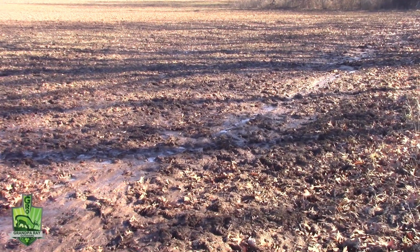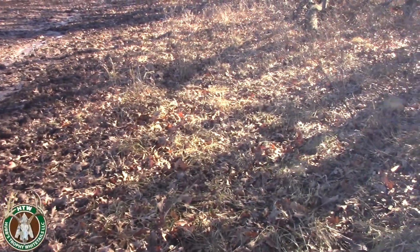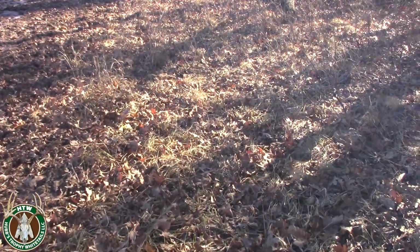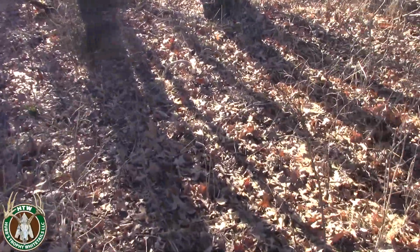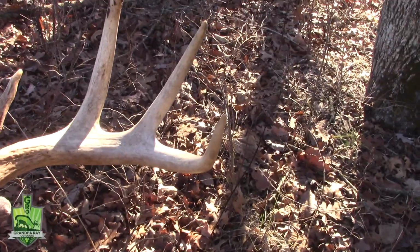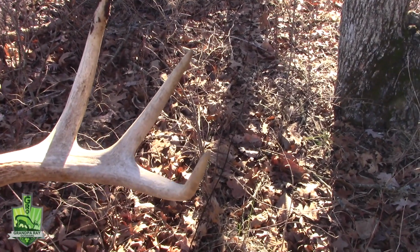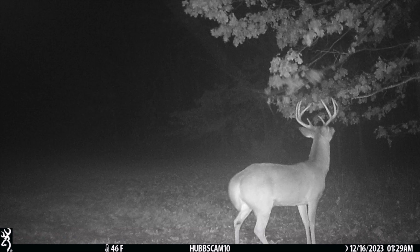Well guys, still January the 29th, and I'm still looking for the other side to that nice 5-point. And I'm still in the general area, just walking around here looking, and I found another trail, and right at the mouth of the trail I can see a shed. So boy, I'm hoping it's the other side. Can't tell yet. That's a nice size shed. Oh boy, oh my, that's a nice left side. And if I'm right, and I think I am, I think that's to a nice 8-point that I had lots of opportunities at this year.